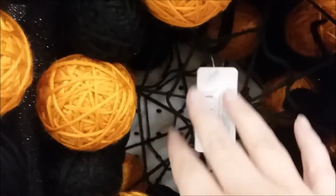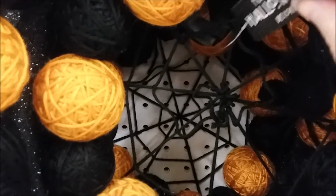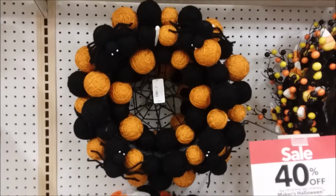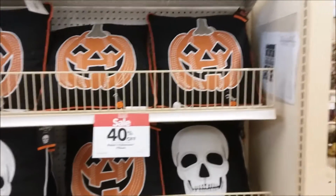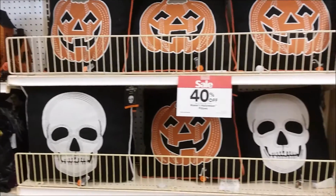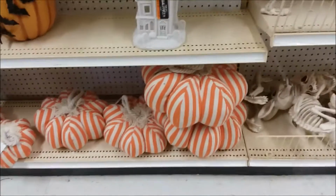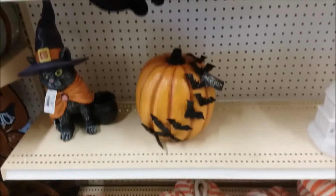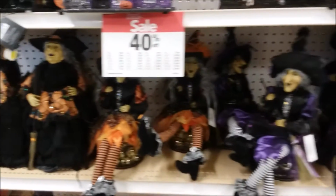I was surprised to see this was $79.99 retail. I bet some of you out there could probably DIY this. It's really cute, the spiders and the spider web. So they have some pillows here, and those are really cute. They were kind of an unusual pattern. Haven't seen those. Of course, we have some witch figurines.